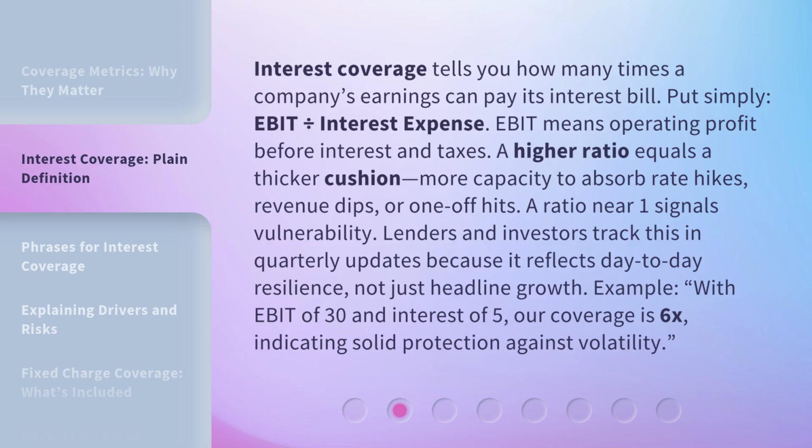Lenders and investors track this in quarterly updates because it reflects day-to-day resilience, not just headline growth. Example: with EBIT of 30 and interest of 5, our coverage is 6x, indicating solid protection against volatility.